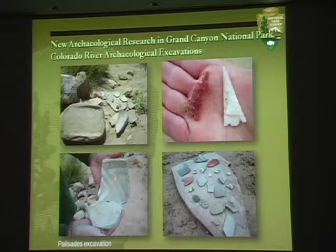But still, you can't help but be amazed when you uncover and discover well-painted pottery and the remains of complete vessels at these sites.